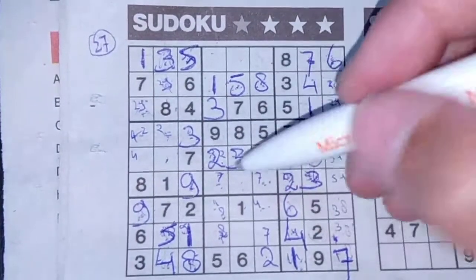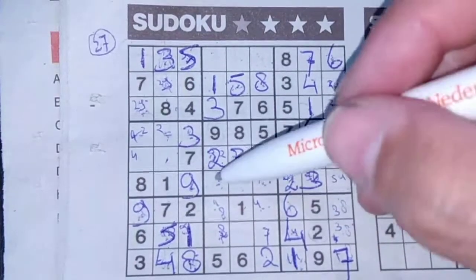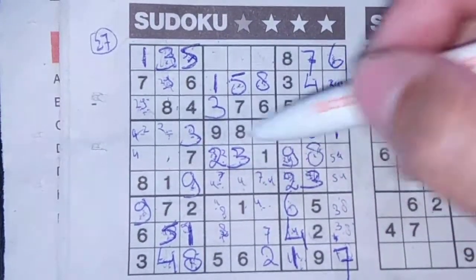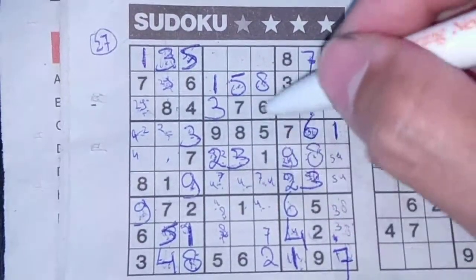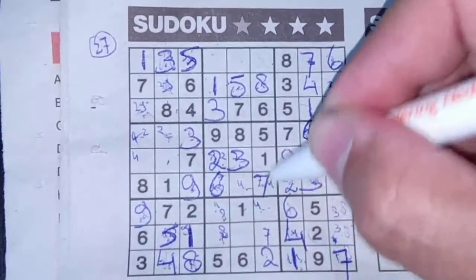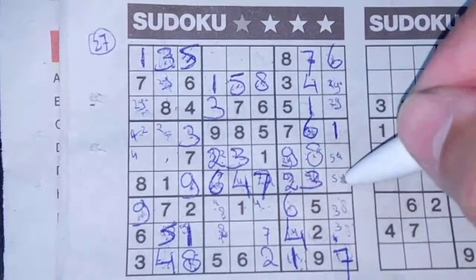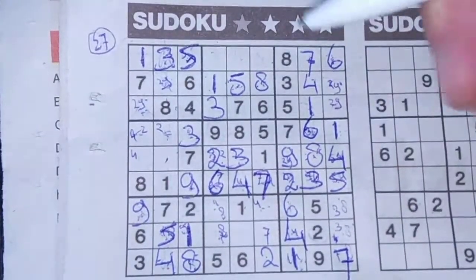The 2, 7, 4 is missing, and the 6 is missing. We have a 6 here, 6 there. This should be the 6. This should be the 7. This should be the 4. This should be the 5. This should be the 4.